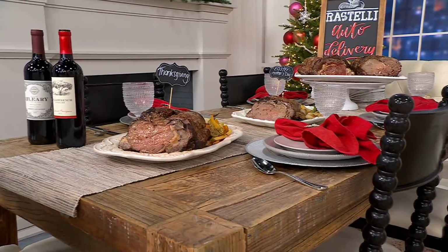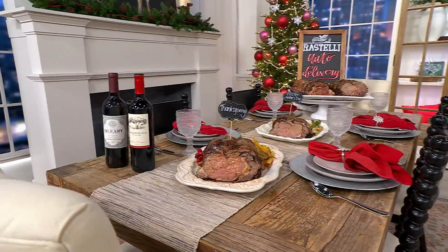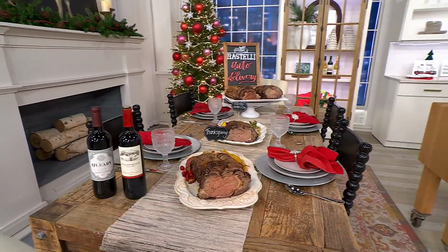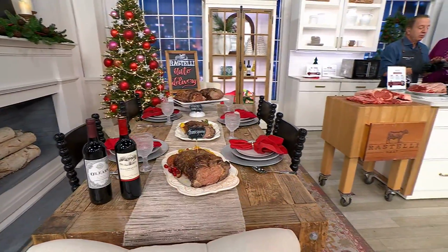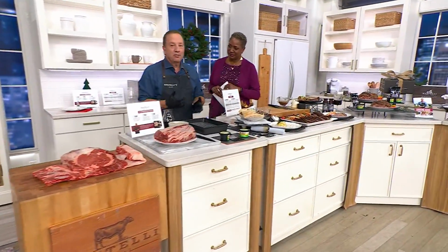I know it's intimidating when you see a big piece of meat like this. Yes. And how do I prepare it? It's the first thing that comes into mind. So you've made that easy too. You could get intimidated, but you don't have to with this. Remember, I'm a butcher. I'm not a chef, so I try to make it easy for myself as well.